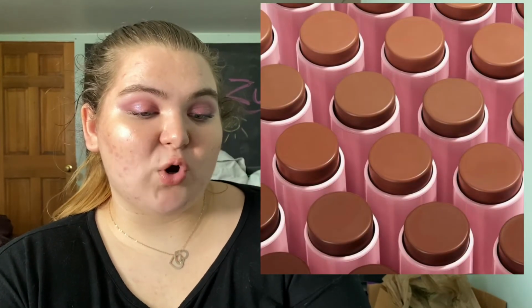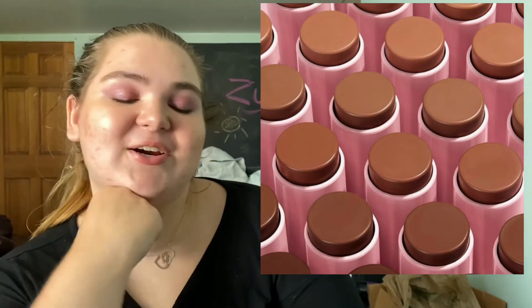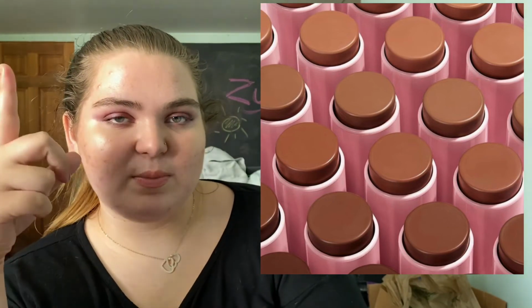I actually also collect Lights Lacquer nail polishes. So Kylie Cosmetics is coming out with bronzer sticks. They're going to retail for $16, and truthfully, they kind of look like foundation sticks. Just gonna put that out there, and I'm wondering if people are going to try them as foundation sticks. That would be interesting to see.